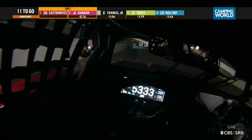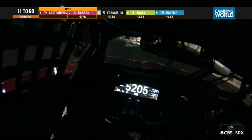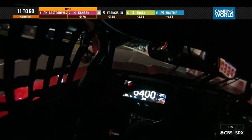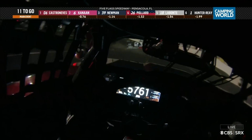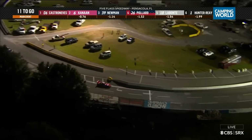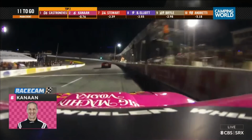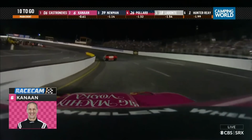You can see how easy he has to be on the throttle coming out of the corners. These cars have so much power that when the tires are nice and hot, nice and slippery, you've got to make sure you get down the straights as efficiently as possible and be smooth on the power. Coming down to 10 laps to go for Castroneves. He's put about 4 car lengths on Kanaan.